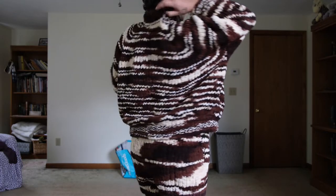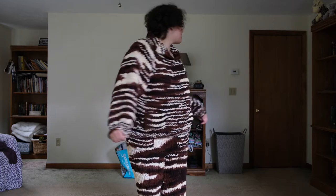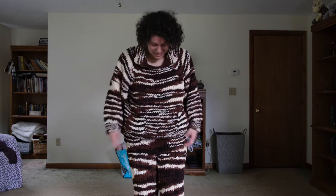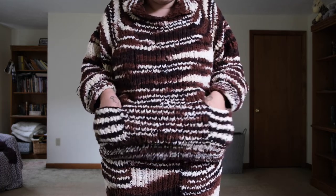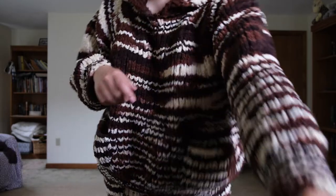And I sewed down the back, so that it stays kind of folded over, and then left the front a little open. Boy, I am lucky that it's only 73 degrees in here, otherwise I'd be dying. So I added little tiny pockets. You can hardly see them because they blend in, and these hold absolutely nothing, because, I'll show you.